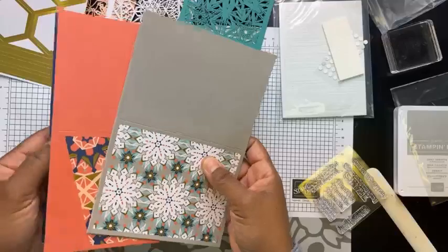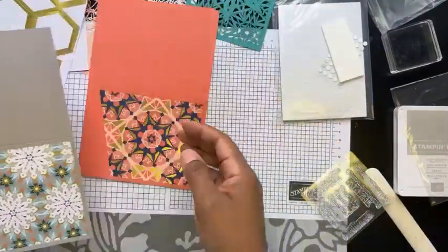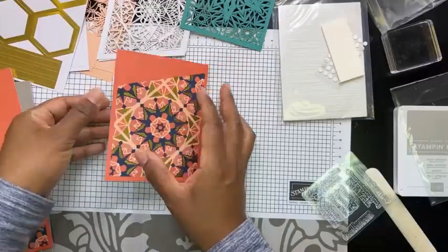Okay, and then let's pick one of these that I want to do. So I love them all, but I think I'm going to go with this one here. And so then what I do is I fold it down.